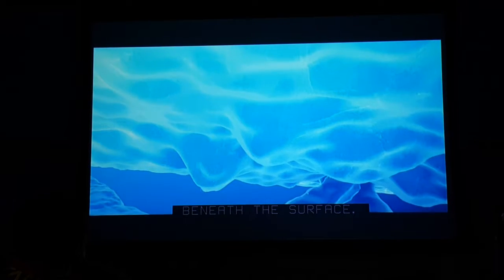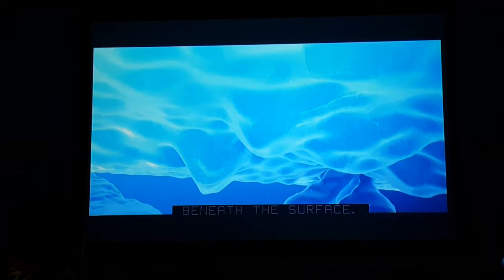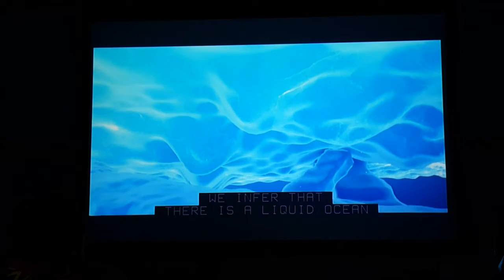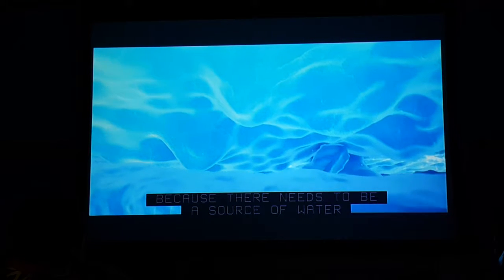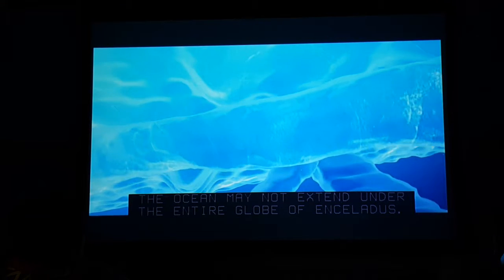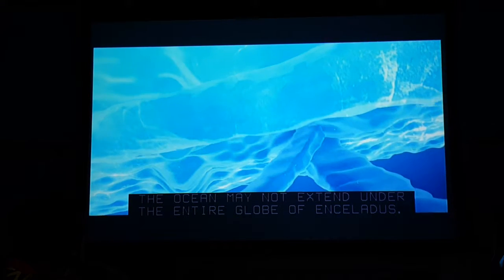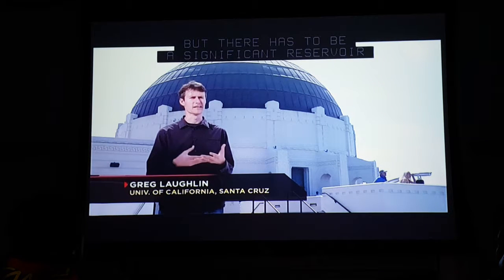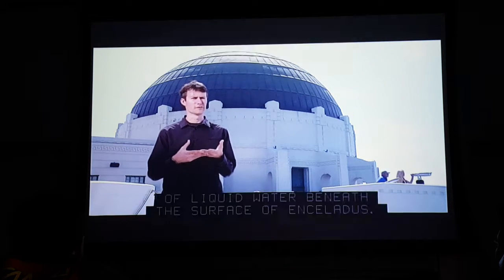One mystery is how much water actually exists beneath the surface. Could the miniature moon be hiding an underground ocean? We infer that there's a liquid ocean because there needs to be a source of water to power these geysers. The ocean may not extend under the entire globe of Enceladus. It may be just beneath these regions where the geysers are going off, but there has to be a significant reservoir of liquid water beneath the surface of Enceladus.